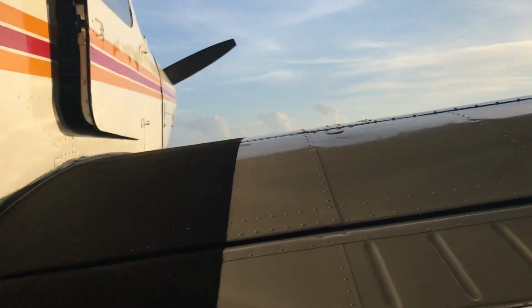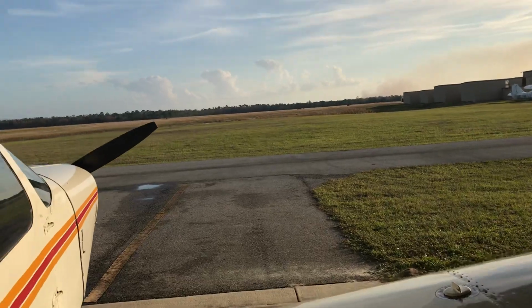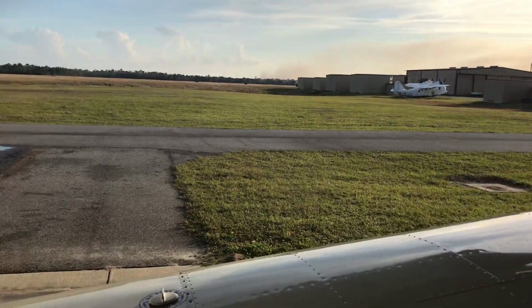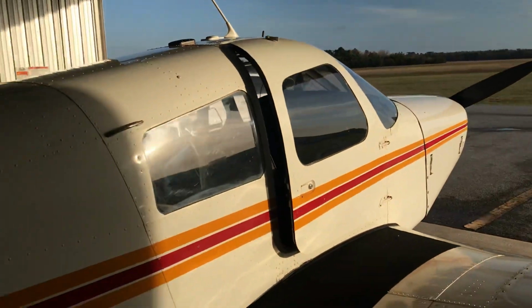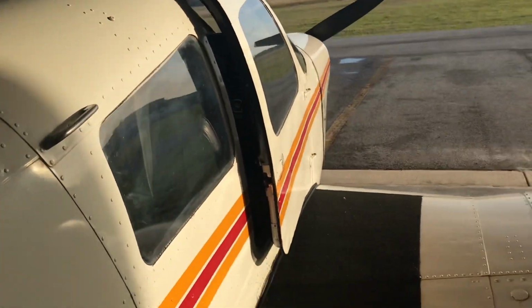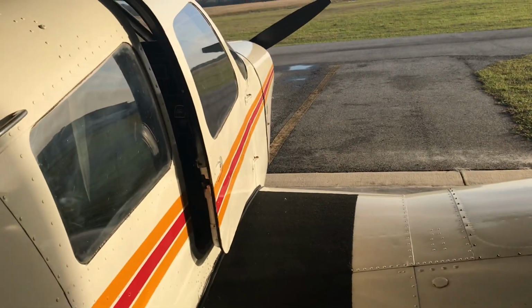These antennas were caked, and I'm fortunate with this airplane to have an oil separator. I guess that's what they call it, an air oil separator. And it really does do a lot to mitigate the blow-by that occurs on the bottom of the airplane.